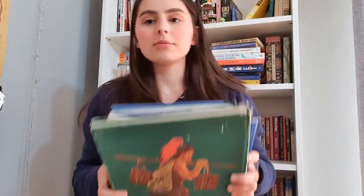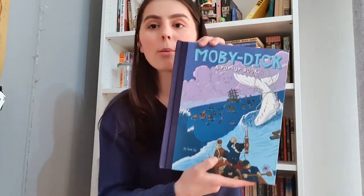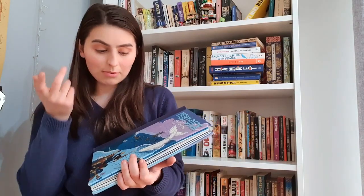I'll start with these books here, the big ones, the big boys, the big guns. So let's see. This is about digital photography. Then we have the coolest book you will ever see in your life, Moby Dick, a pop-up book. I plan on reading this with the Moby Dick book that I already have. So once I finish my actual book, I'll read this because I don't want to spoil myself, even though I'm pretty sure I know what happens in the end.